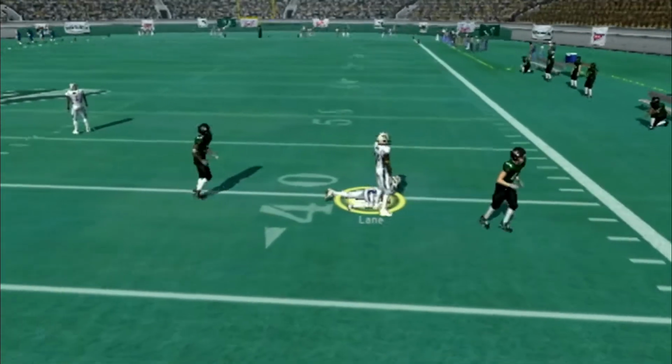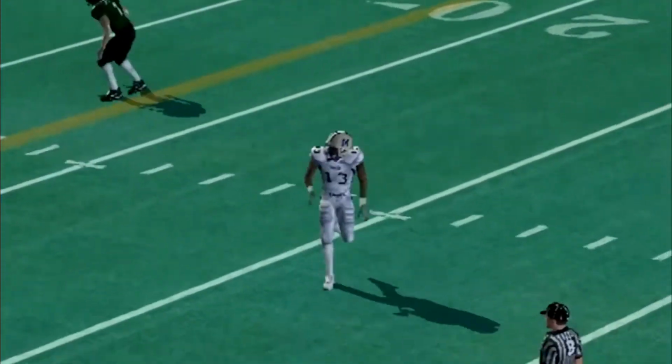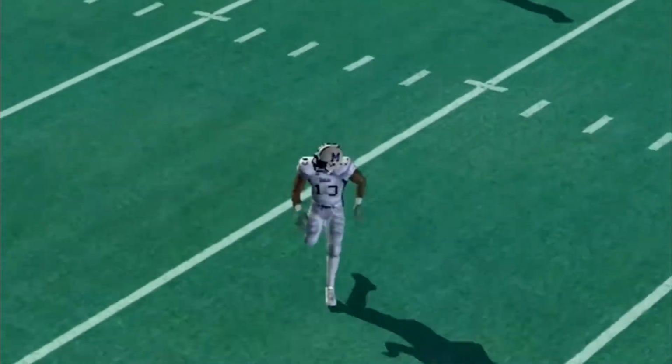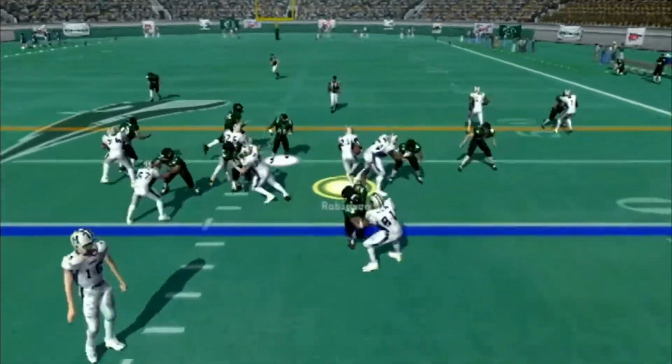What a catch by Larry Lane on the ensuing drive. A nice play fake there. Lee Mullins rolling to his right, gets it out to Lane. Not the most accurate throw. I was actually kind of scared it was going to get picked, but Larry Lane comes up big.